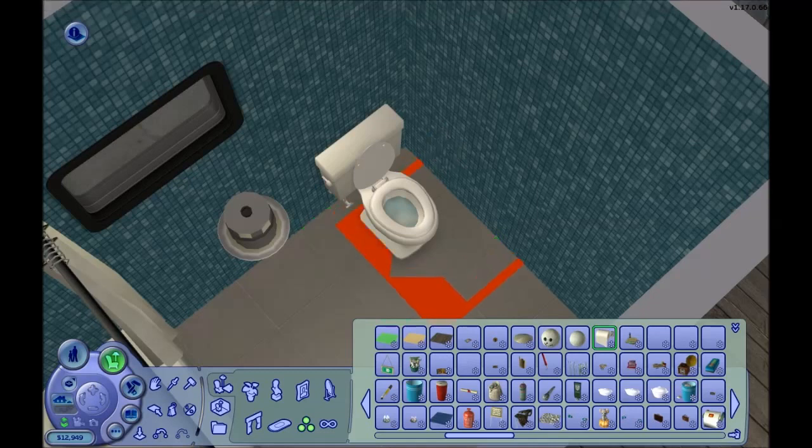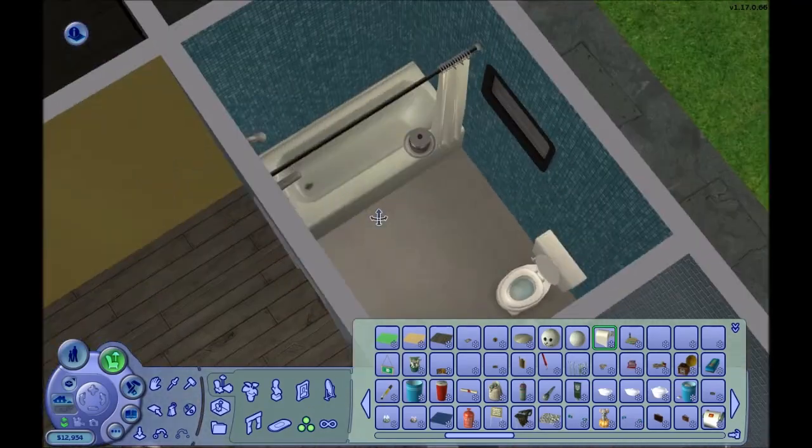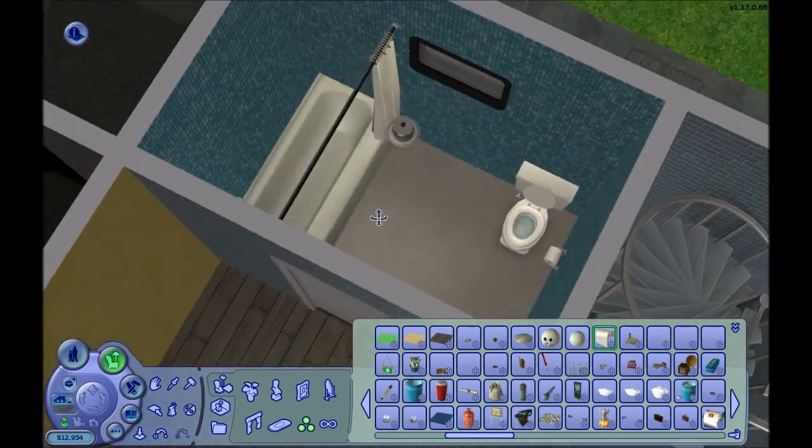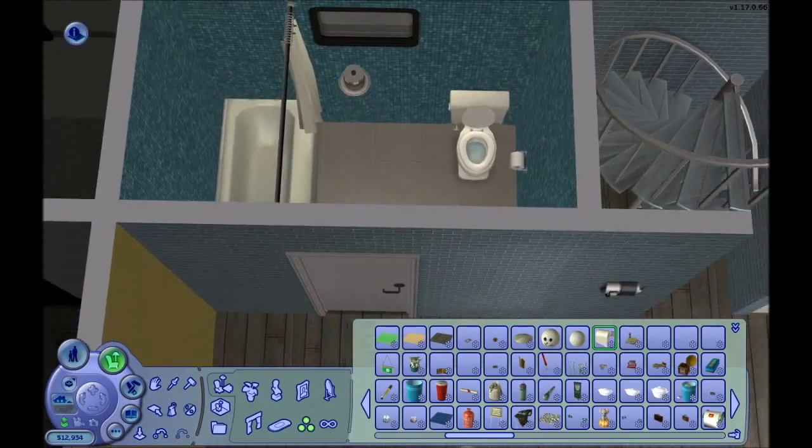Put quarter tile sheet on, and there you go. So the bathroom is ready. I don't usually add too much to it, just basics.